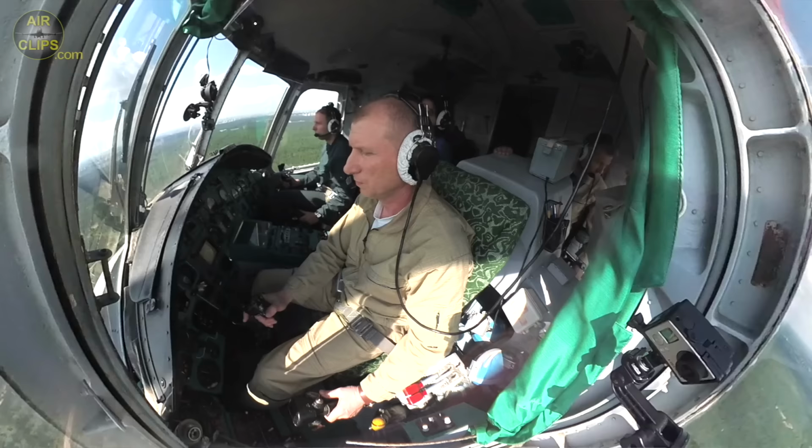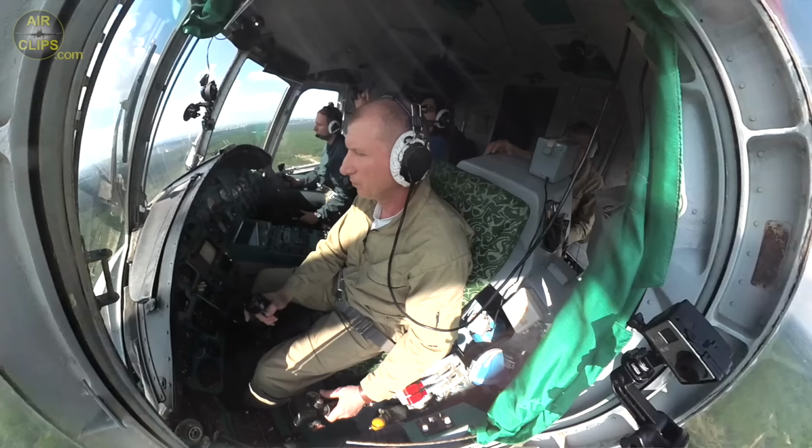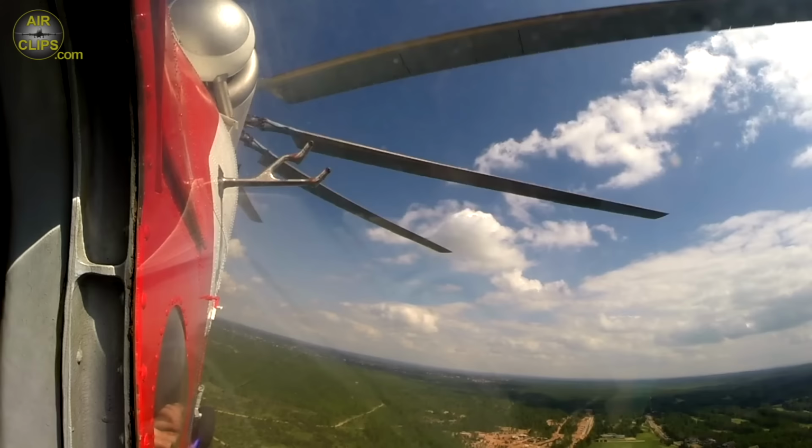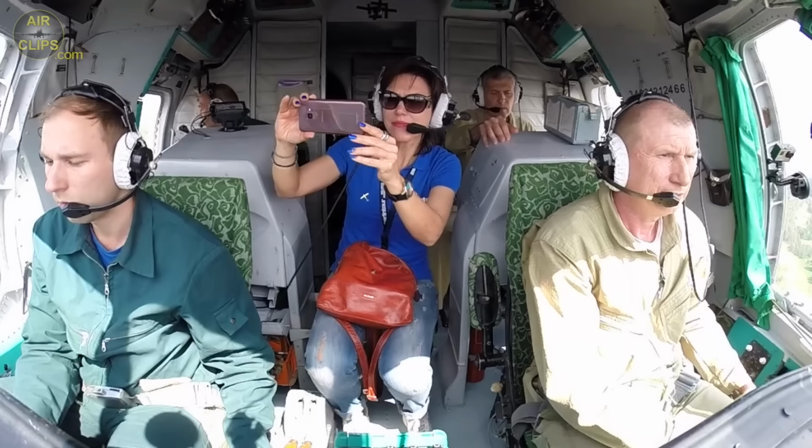So we now actually have the airbase on the right hand side of the helicopter. We are just making our way back into sequence for aligning ourselves with the runway for a first low pass in a wide right turn that you will be able to see in a moment. Now obviously the around 70 passengers on board in the cargo bay start familiarizing themselves with this amazing situation.